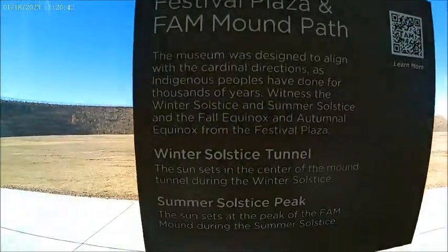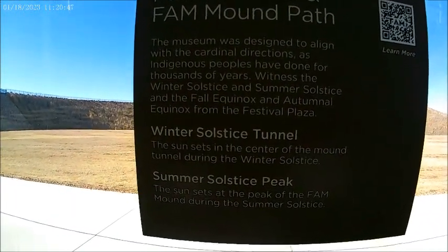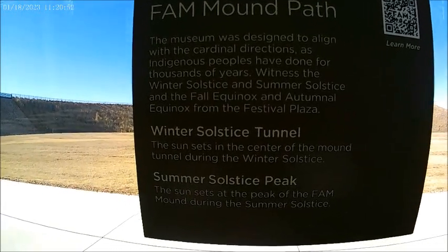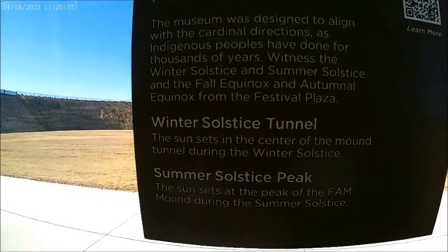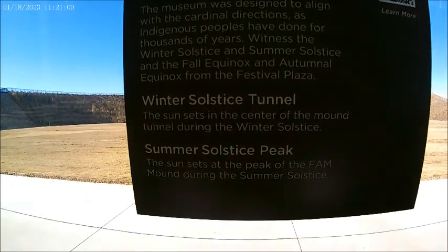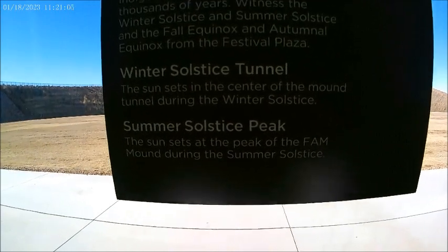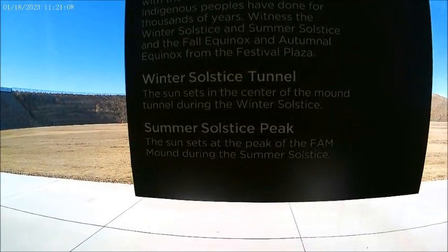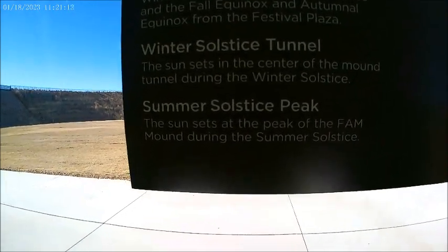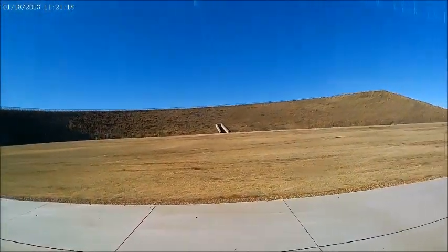The museum was designed to align with the cardinal directions as indigenous peoples have done for thousands of years. Witness the winter solstice and summer solstice and the fall equinox and autumnal equinox from the Festival Plaza. The winter solstice tunnel, the sun sets in the center of the mound tunnel during winter solstice. The summer solstice peak, the sun sets at the peak of the FAM family, First American Museum, during the summer solstice. So that's what there's over there.